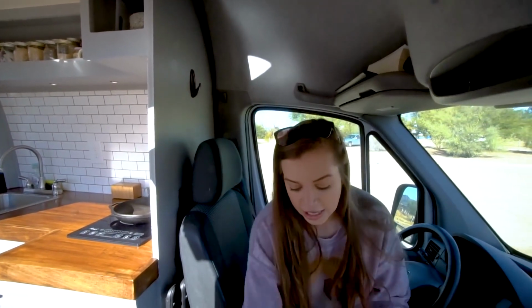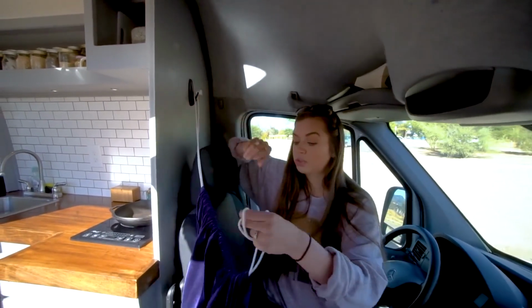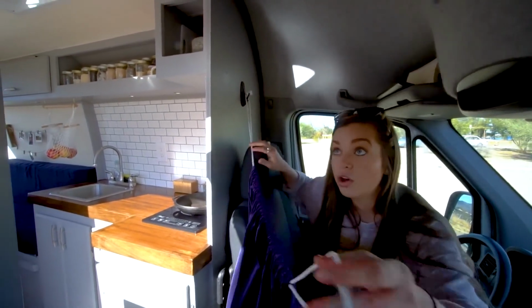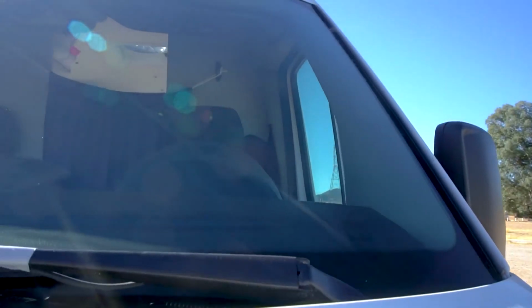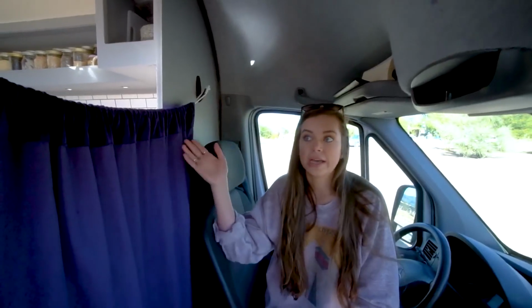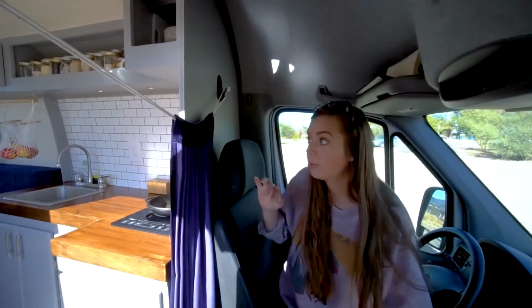All right, so this is the driver's side of our van, and for privacy at night, we just like to hang up this curtain. This was one of the last things that we implemented, and we were, like everyone, running low on budget, and so we already had the curtain. All we had to buy was this white string, and it looks relatively low from inside the van, but when you're on the ground outside the van, you can't see anything above the curtain at all, so it actually works really, really well. And it's a blackout curtain, so it blocks the light as well. That works pretty well for privacy.